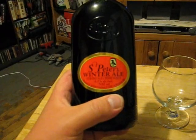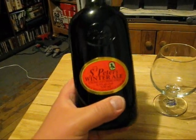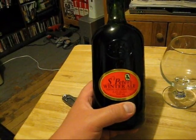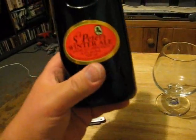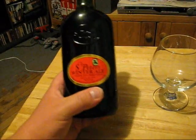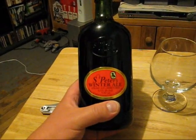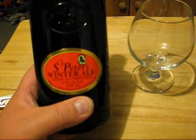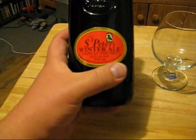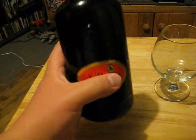Strong ale. I think Rate Beer classifies it as an old ale, and there's like 4 or 5 different beers that can be classified as old ales. I assume this is not quite the traditional sense where they were taking 2 different ales and combining them or whatever. Basically just a strong ale. I guess that's the best way to put it. They say it on the bottle, 6.5% alcohol by volume. This is their winter ale, and we're going to get right into it.